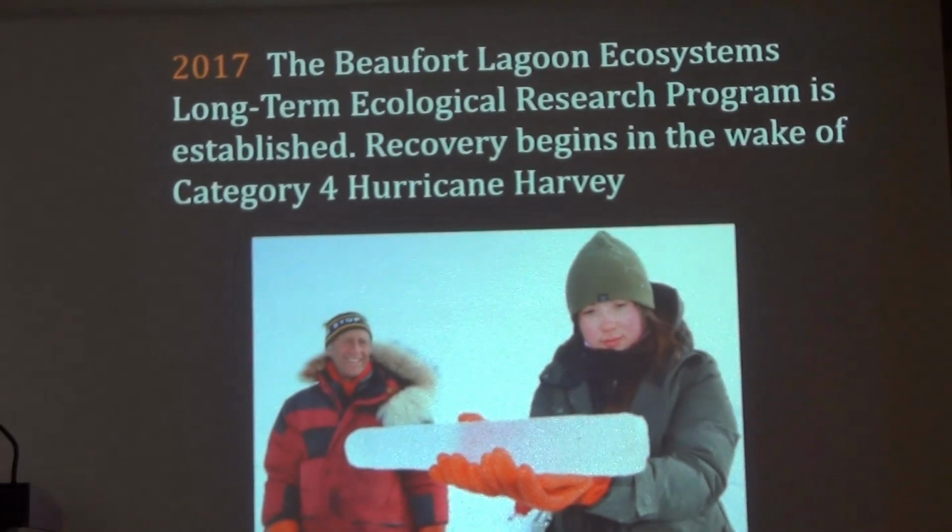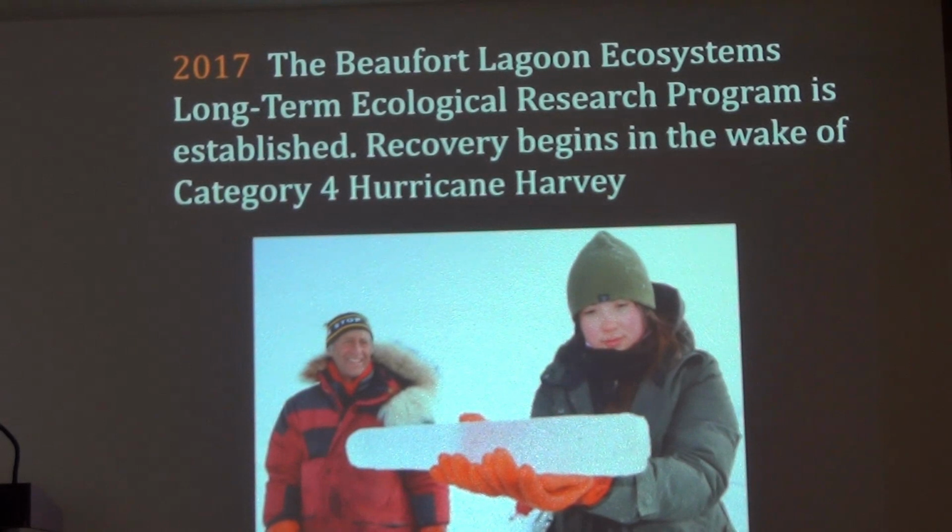So we have a local program that's funded by NOAA in the Mission-Aransas Reserve, and then we have one in the Arctic that's funded by the National Science Foundation. That program is run by Dr. Kenton Dunn, and UT is the lead on both of those big systems, which is a big feather in our hat.